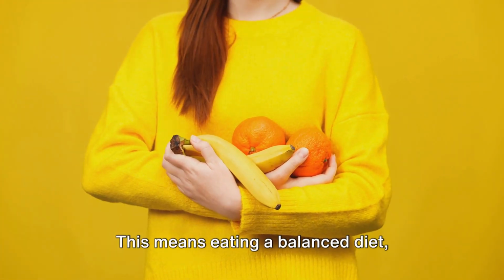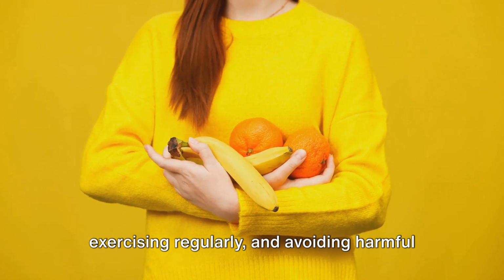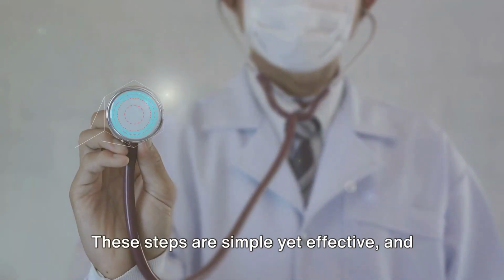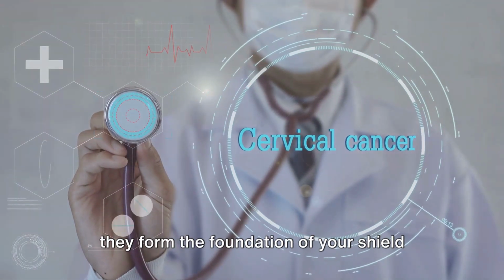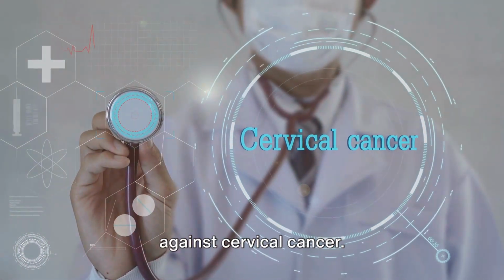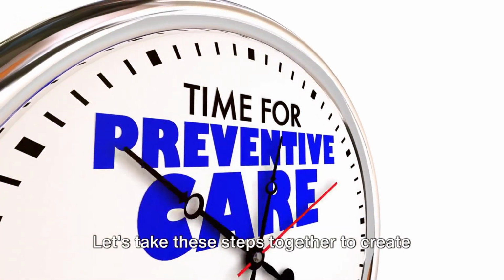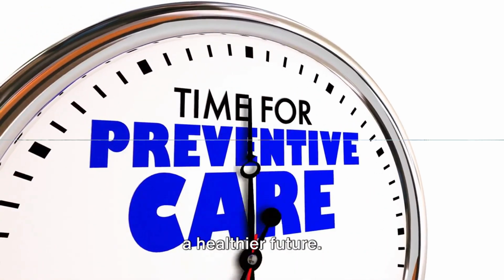This means eating a balanced diet, exercising regularly, and avoiding harmful habits like smoking. These steps are simple yet effective, and they form the foundation of your shield against cervical cancer. Remember, your health is in your hands. Let's take these steps together to create a healthier future.